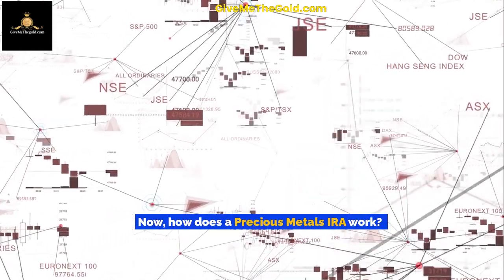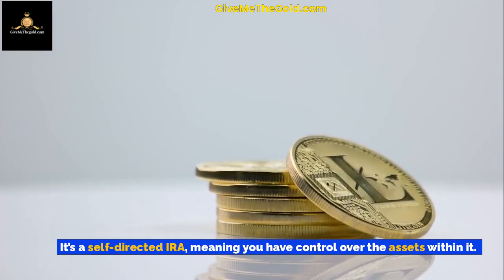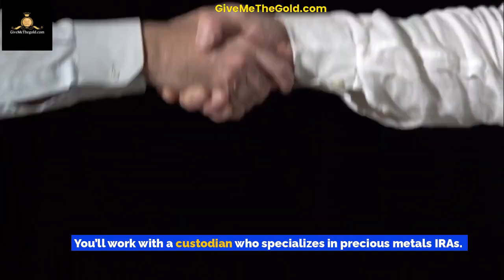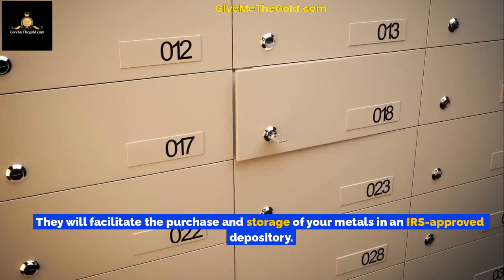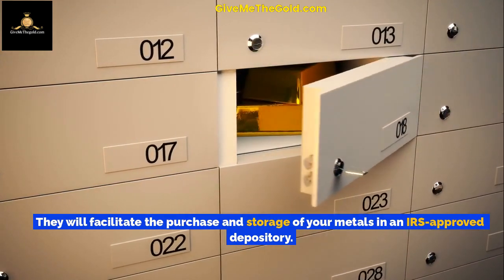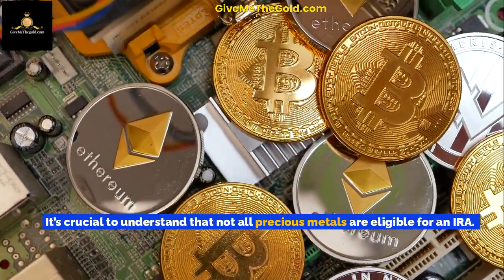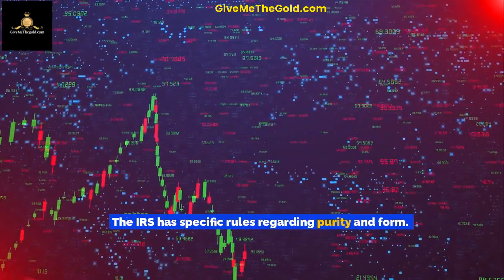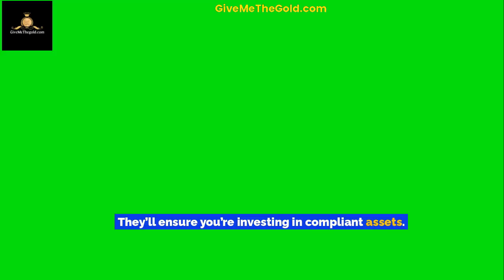Now, how does a precious metals IRA work? It's a self-directed IRA, meaning you have control over the assets within it. You'll work with a custodian who specializes in precious metals IRAs. They will facilitate the purchase and storage of your metals in an IRS-approved depository. It's crucial to understand that not all precious metals are eligible for an IRA. The IRS has specific rules regarding purity and form. That's why working with a reputable custodian is so important. They'll ensure you're investing in compliant assets.